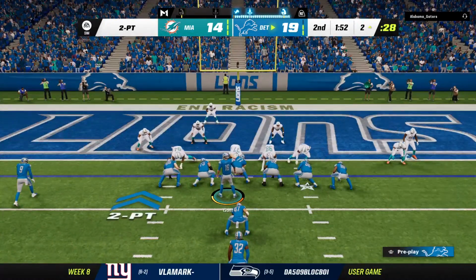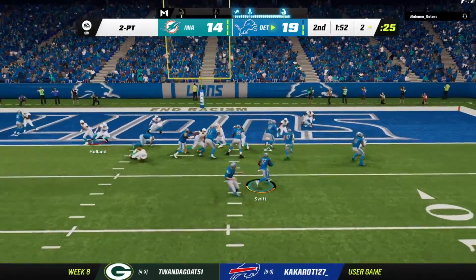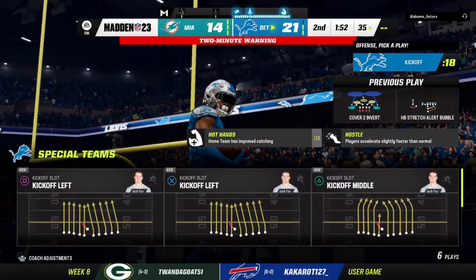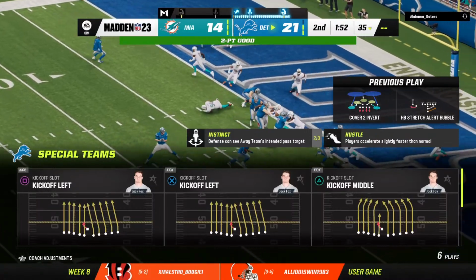So Goff will lead his guys up to the line to go for the 2-point conversion. They'll try to run with Swift. And he will get into the end zone again, and he seems to have a nose for it as he gets both the touchdown and the 2-point conversion.